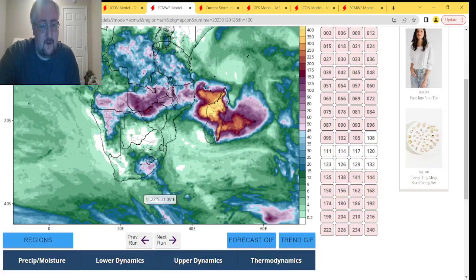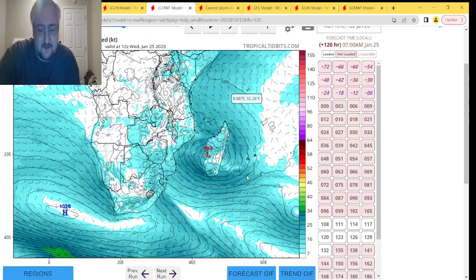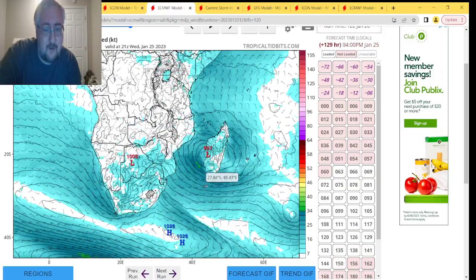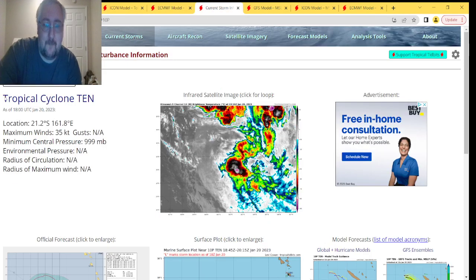So, you know what? What are the winds looking like for this thing? It's looking pretty weak in the wind department. It might be enough for a tropical. Oh, there's some greens. So yeah, there is some potential for this to re-strengthen into a tropical storm as we head out.